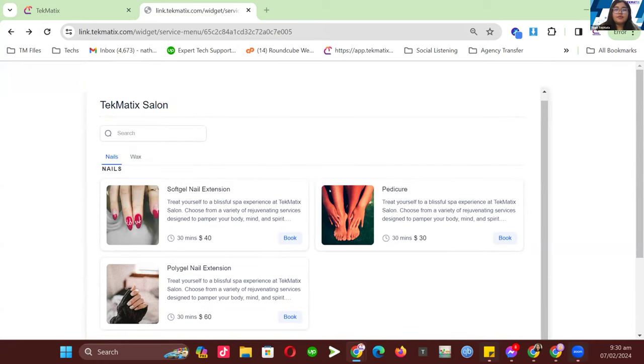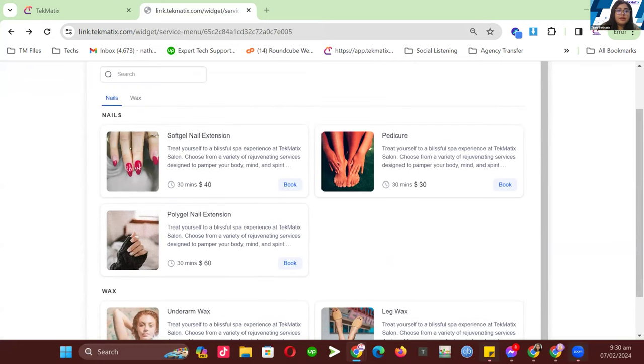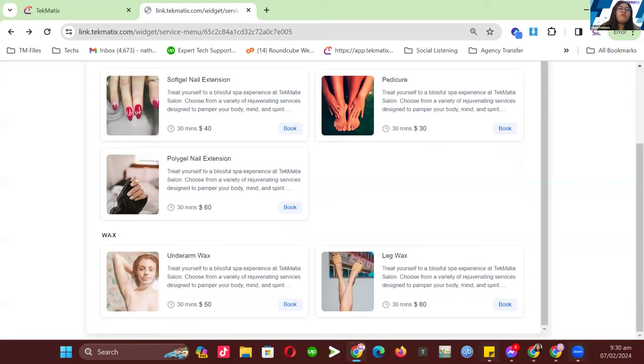So I have here already set up something, but I'll just add a category so I can show you step by step how it's done. For example, we have a category for nails. For example, you are running a salon type of business and you have different services. You have nails, you have locks. Maybe I'll add brows in a bit so I can show you step by step how it's done.